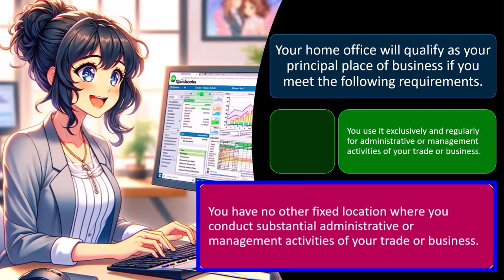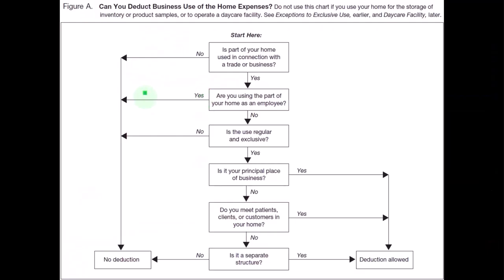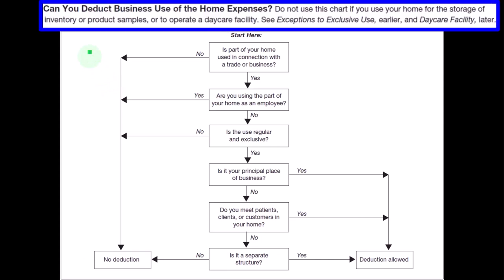In other words, the other location that you have, maybe you're meeting clients there or doing other stuff, but that's not your office, whereas your office where you do your administrative stuff is the home office, and therefore possibly your executive area. Let's take a look at a flow chart. You can deduct business use of the home expenses. Do not use this chart if you use your home for the storage of inventory or product samples or to operate daycare, because those are the exceptions. Let's look at the flow chart.